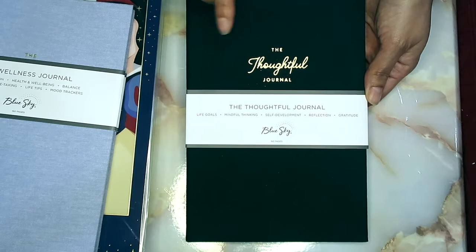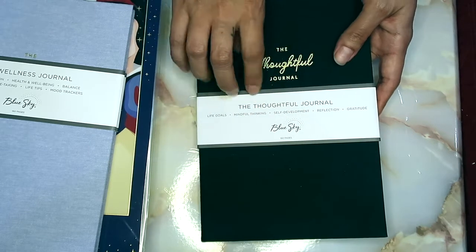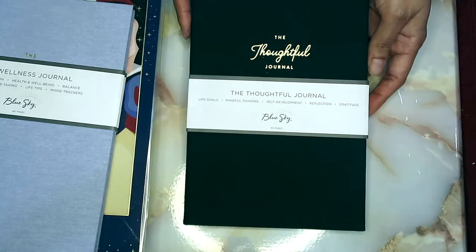They also had this, which is called the Thoughtful Journal. I haven't even removed this wrap or started using it because I wanted to share with you guys first.